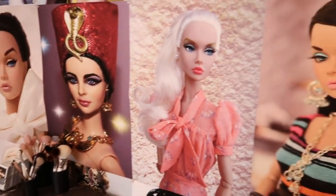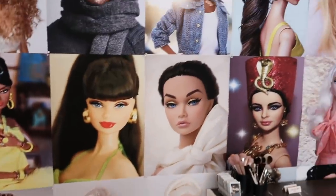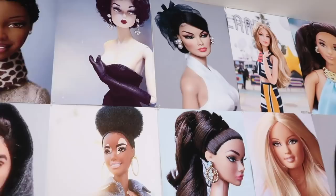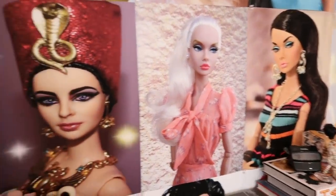I'm obsessed with Barbie, and I feel like they're just inspiring. They're so glamorous, and it just gives me good vibes. And I love that Barbie is working really hard on having inclusivity, and I just love it. It makes me really happy.